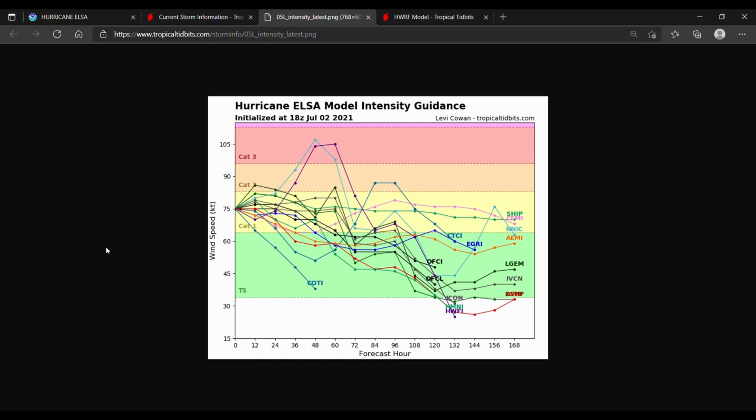Now, of course, there are outliers, which are totally still possible, and I would not take any of these out of the picture yet. A few models do have this going up to Category 2 or even Category 3 status, and some of which have it as a strong Category 3 hurricane, and others have it diving straight back to tropical storm and even eventually into tropical depression status. So the fact that there is not a very clear route for the storm to take in terms of intensity, even in the next 12 hours, there is a lot of dispute here in wind speeds ranging from about 65 knots to about 85 knots. That is the difference between a weak Category 1 and a decent Category 2.